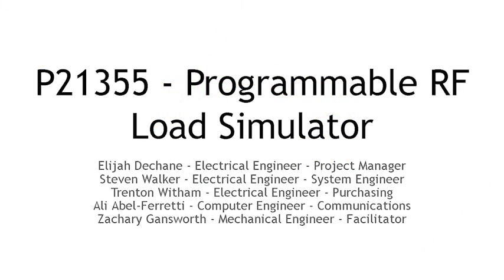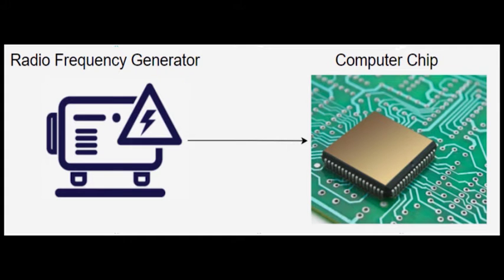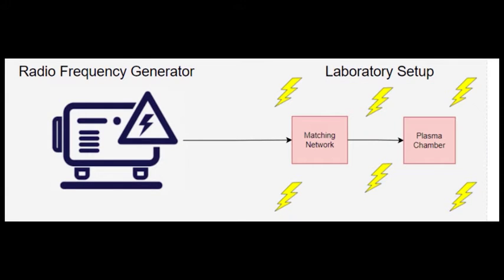Welcome to our presentation on the Programmable RF Load Simulator. This project was a collaboration of electrical, mechanical, and computer engineers. Our customer makes high-powered radio frequency generators, which are used in the computer chip making process. A laboratory setup is needed to test the generators, including high-power equipment such as large capacitors and a plasma chamber.